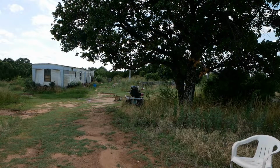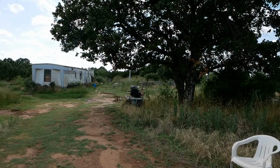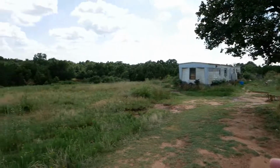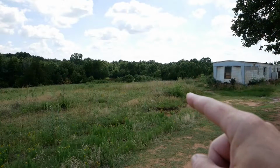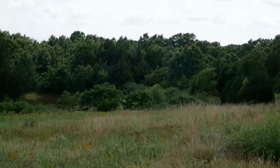So anyways, this front section is kind of the bad part of this property. And as you can see, lots of junk, lots of garbage to clean up. But I'm going to grab the GoPro and we're going to walk down through the woods, and I'll show you some of the better part of this property. The one good thing about this is the back section. I don't know if you guys can see it or not on the camera. I'll zoom in. We'll see.